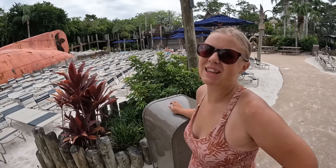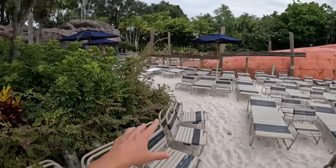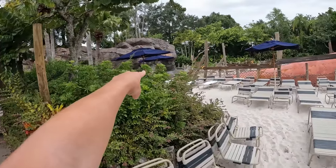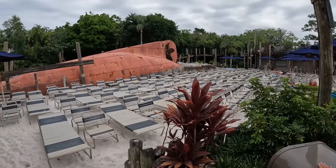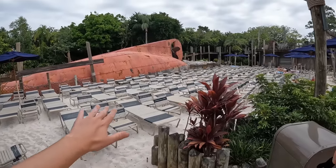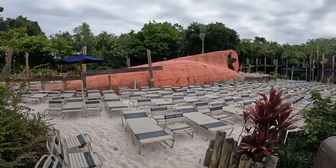Oh, I would never do that, but that is really cool to be able to. Yeah, comment down below if you did that before, but it was literally right here. You'd queue up, start on that side, and then swim all the way across over onto the other side there. I mean, they did quite a good job of covering it up so you wouldn't know. I don't know why they took it out, but this is where it used to be.